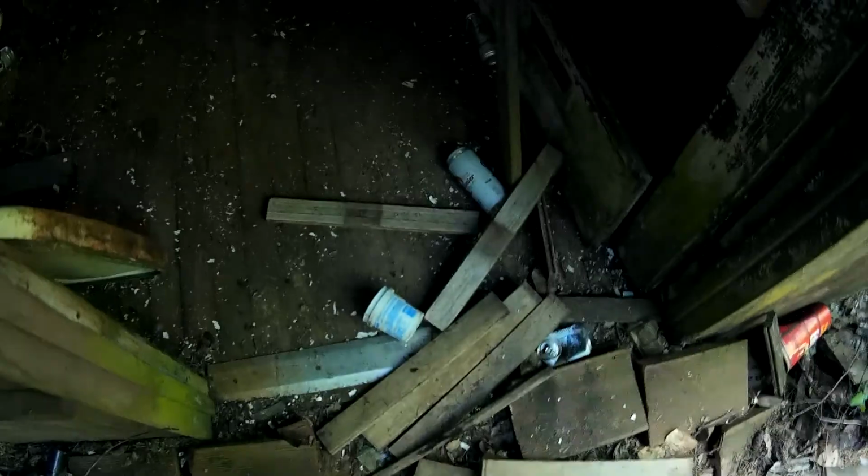So this should show a better view of this messy old house back here. Today I cleaned up the trail that comes here, so this actually is going to make everything a lot easier. Got rid of most of the branches that were covering up the road here.